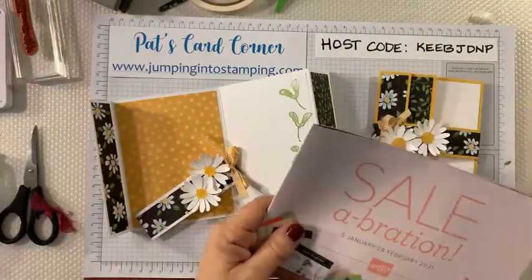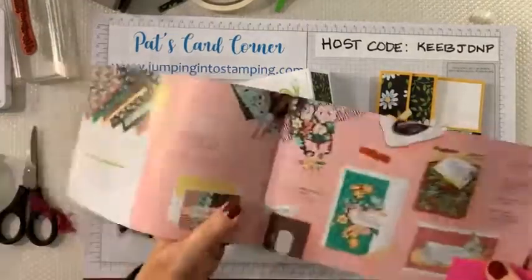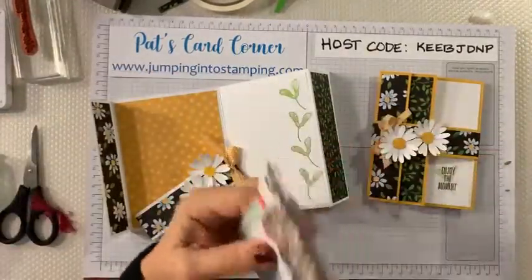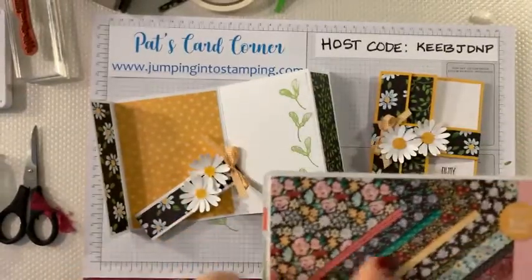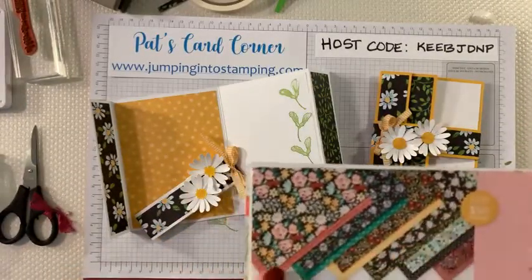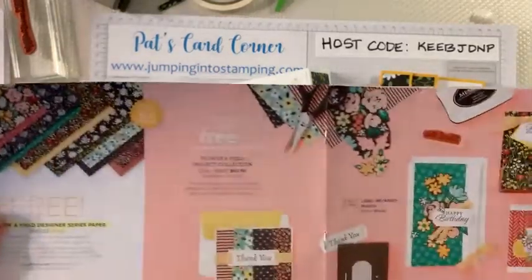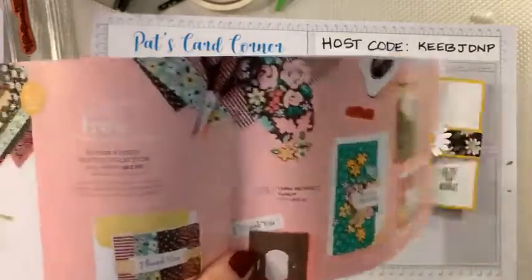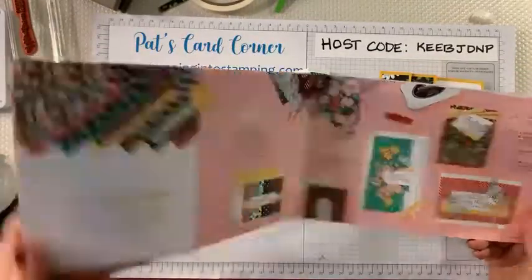In fact, the paper I used, I'm going to show you real quick, is in the Celebration catalog. It's one of the items you can get for free. And I'll fold this back. I'm not sure if you're going to see that, but these are all the different patterns. There's the one that I used, but there's all kinds of other little fun flower patterns. And you can see they've got some samples of other cards in there of things that you can make. So lots of good stuff.